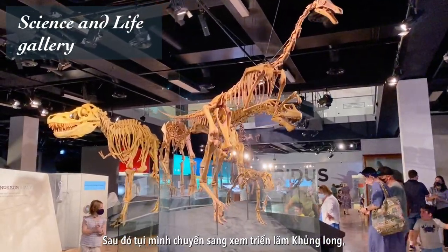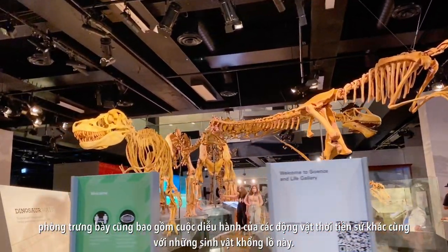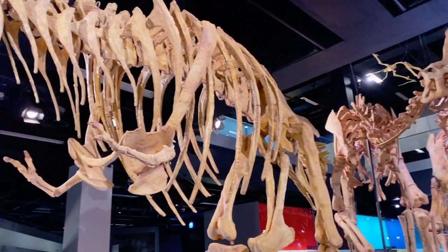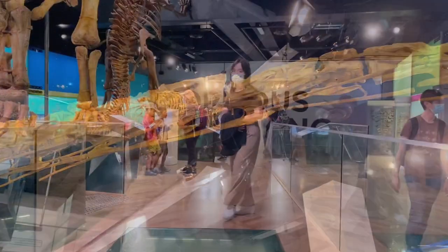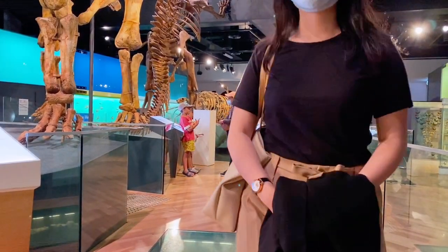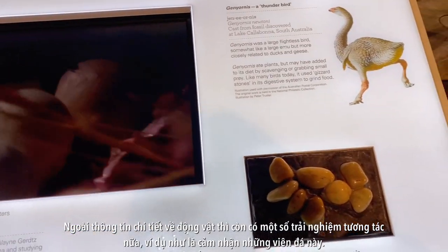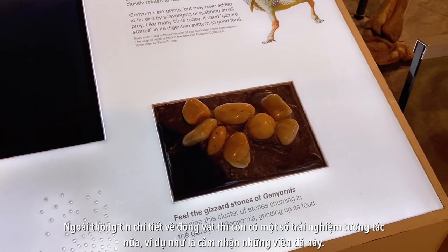We then move on to see the dinosaur walk. The galleries also comprise a parade of other prehistoric animals along with these massive creatures. Other than the detailed information about the animals, we can also have some interactive experiences like feeling these geyser stones.